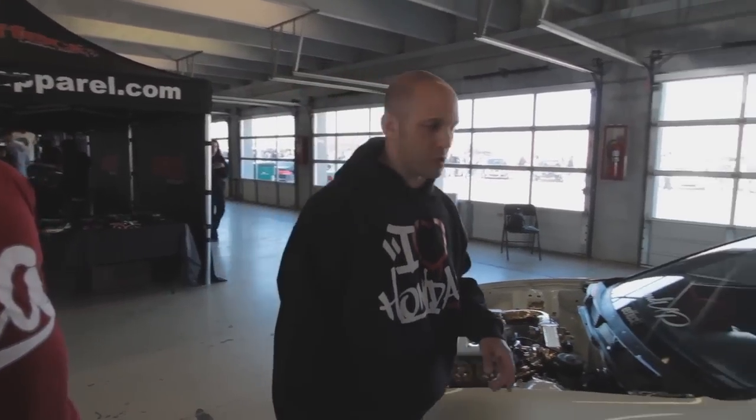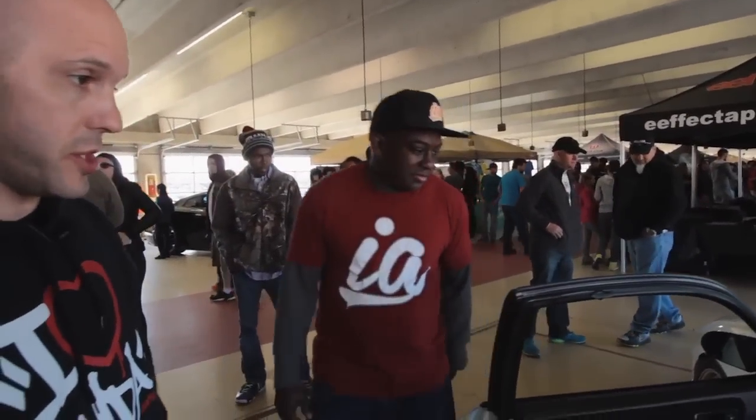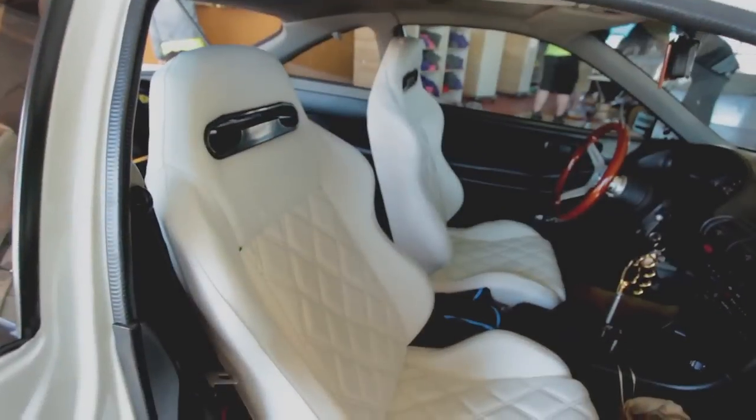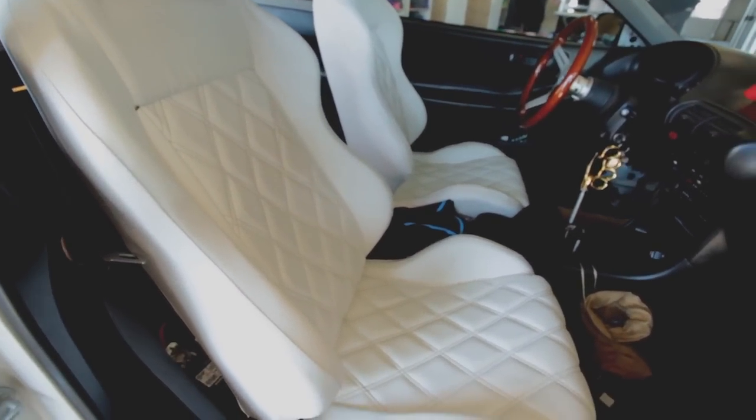Let's take a look at the inside real quick. Those seats are gorgeous. I just recovered them. And those are the original seats you just recovered? Yeah, it looks really good. It turned out really nice.